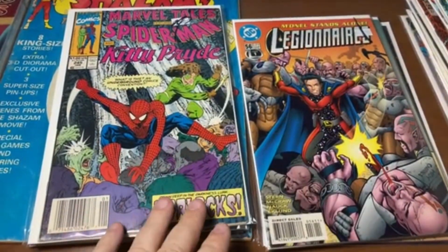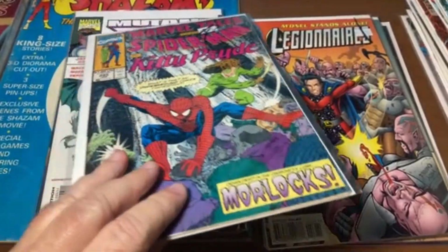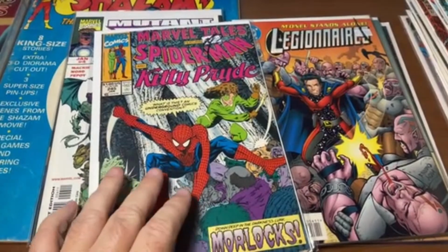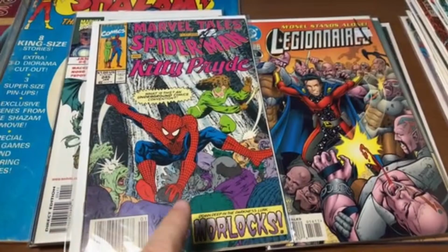Now, this is a rare treat. I don't usually see Marvel Tales in there, but here's one right here, and it has Kitty Pryde in it. Marvel Tales are their reprints most of the time of, like, Amazing Spider-Man. From my knowledge, I don't have a lot of Marvel Tales. Sometimes, like, the ones I had when I was a kid, it would have, like, Spider-Ham in the back of it.